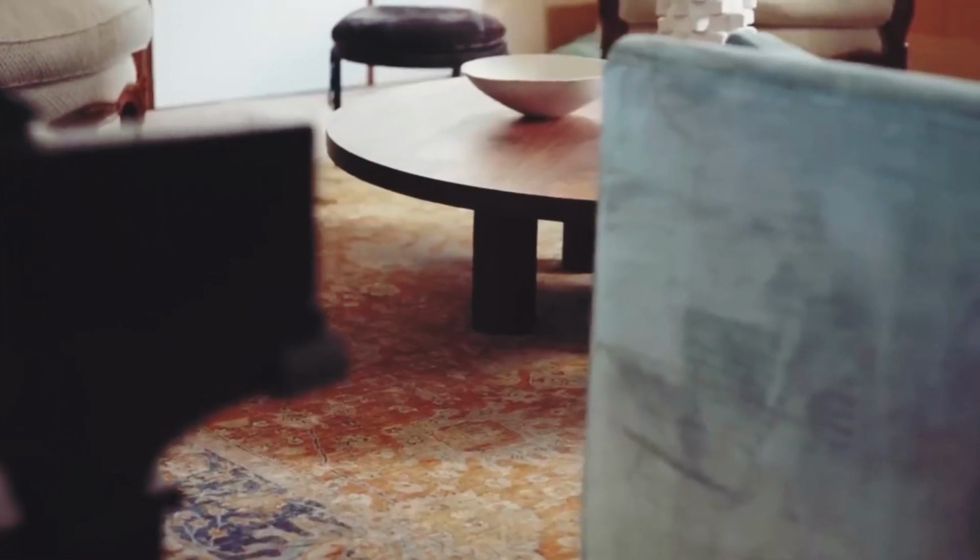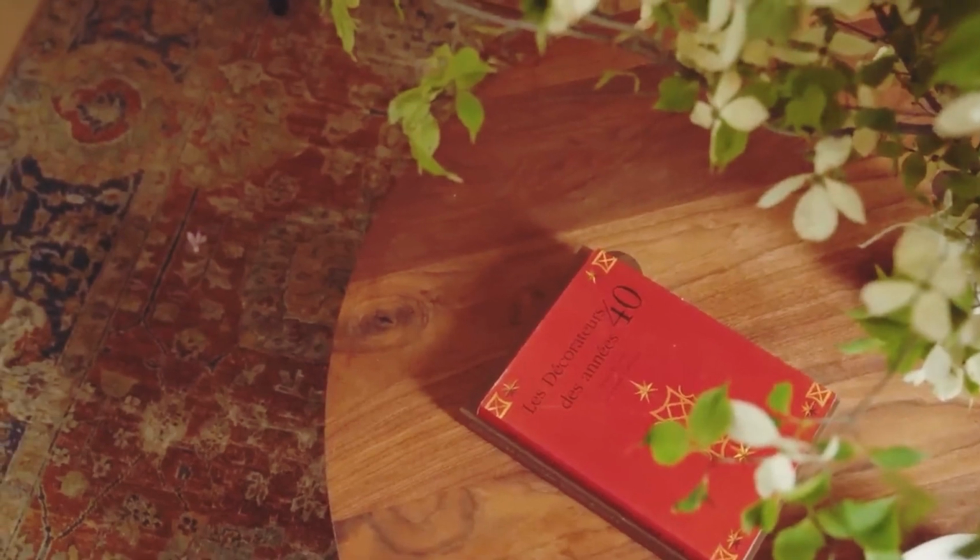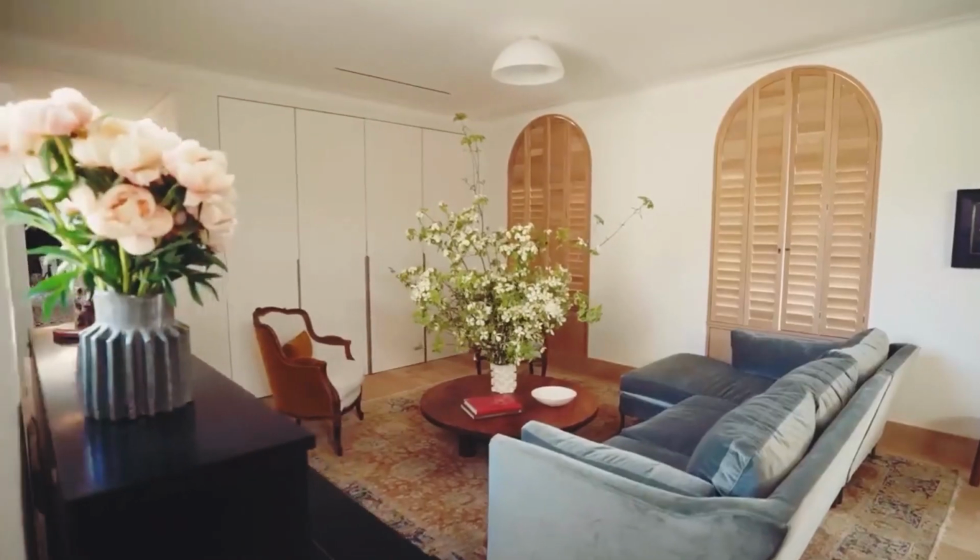This rug is from my old apartment. I got this at ABC Carpet. It was the first rug I ever bought from them. I was very young and it ties in my past with my present as a mom.